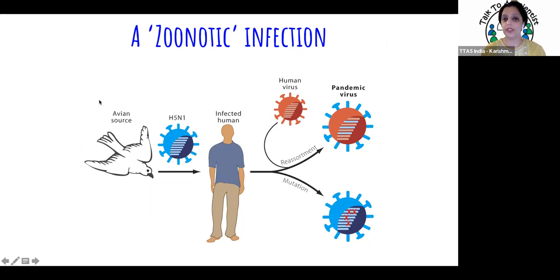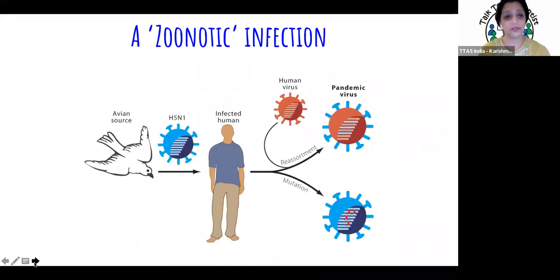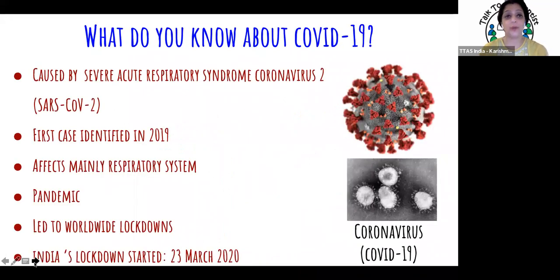It infected humans and then underwent changes, much like we are seeing with coronavirus, and caused a massive pandemic over 2 years. As you can see in the earlier picture, people were wearing masks then too. This is not new to us. But we also know the solutions, and wearing a mask is one of them. And then if that pandemic wasn't enough, almost 100 years later we faced another pandemic, which we are all living through. It was COVID-19, caused by the novel coronavirus, not the influenza virus, the coronavirus.